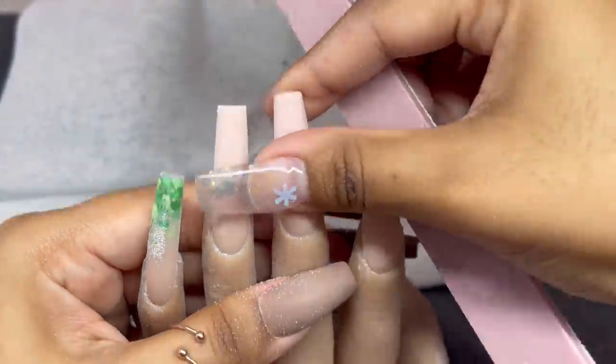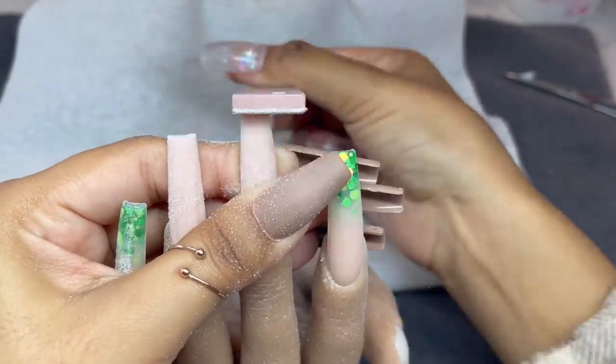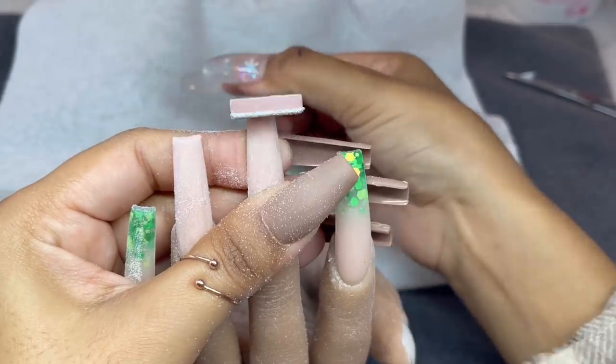I'm constantly turning the finger back and forth just to make sure that I'm covering every area and everything is nice and smooth.